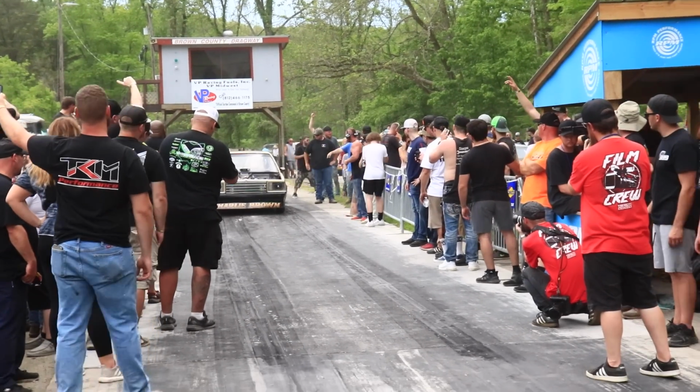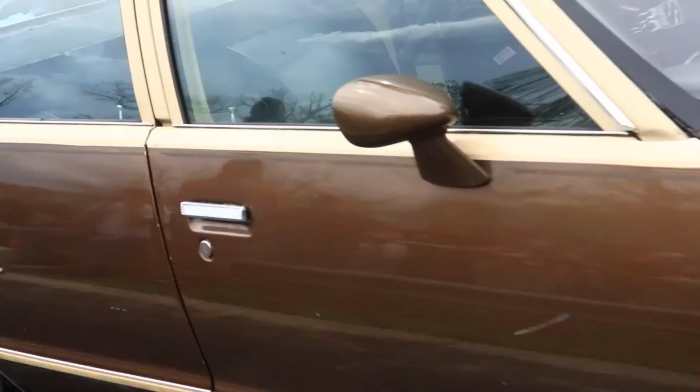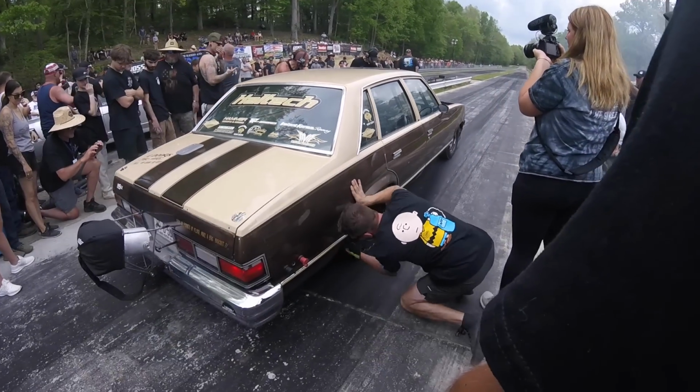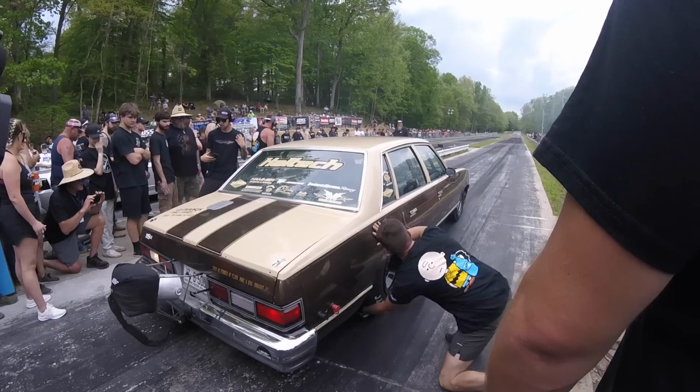We knew that going in, but we had a plan. We wanted to do a pretty long burnout to try to fill in some of these, basically the concrete was peeling up really bad. So we wanted to do a long burnout, and then as I backed up, Brad, Arnold and Andrew were gonna clean the tires off, try to get the concrete chunks and stuff off the tires. And that's what we did.